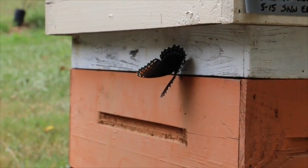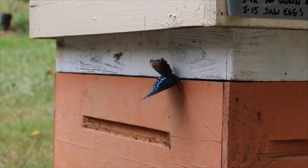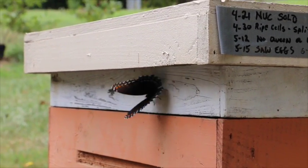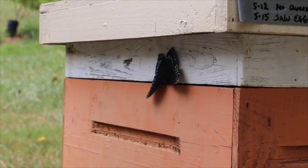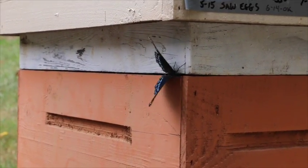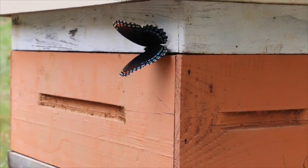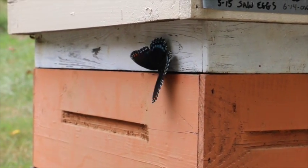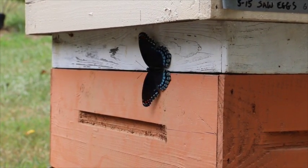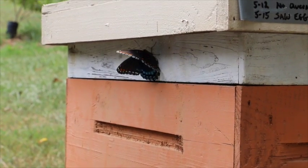Because what she would like to do is lay some eggs, which will hatch out into larvae that will just eat the wax. Completely devastate a weak colony. Now, the best defense against the wax moth is a strong colony. You want to have a lot of bees. If the bees are completely covering all the frames, and there's a lot of guard bees at the entrance, odds are you won't have a problem.